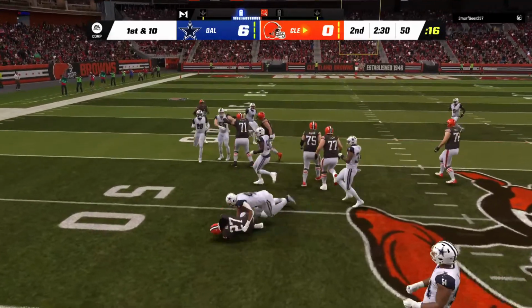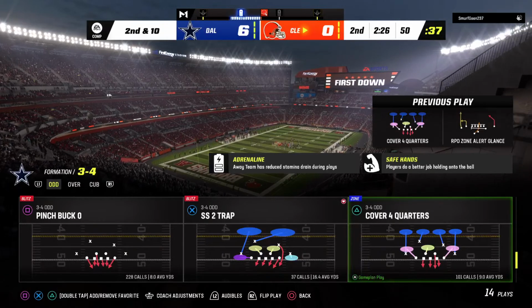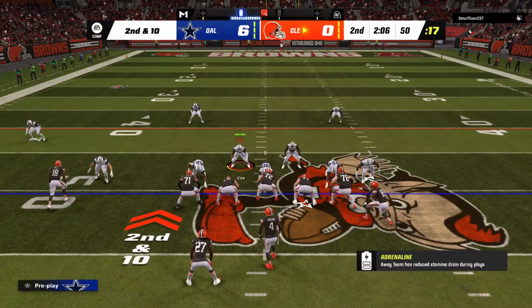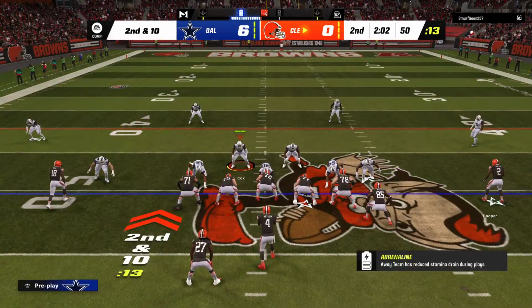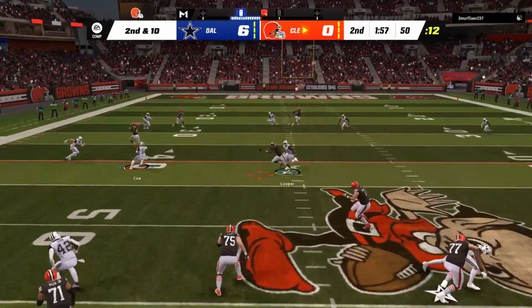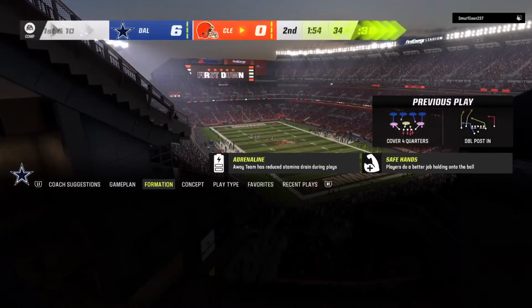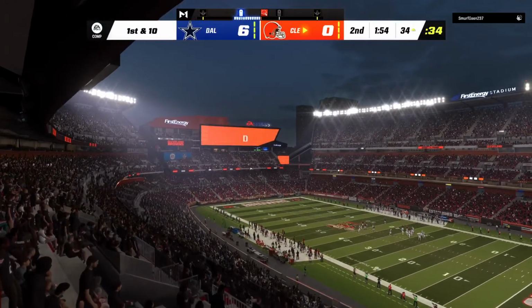A first carry now for Kareem Hunt. And this time they were ready for him as they'll stop him right at the line of scrimmage. Tackle made that time by Anthony Barr. So after the run for no gain, here's 2nd and 10. From the 50, it's Watson. He's got a man, complete. It's Amari Cooper, and he'll be dropped just shy of the 35 at the 34. A pickup of 17 on a play that originated at the 17.